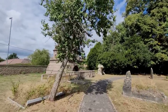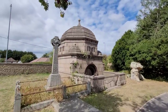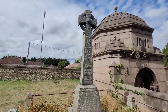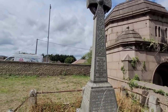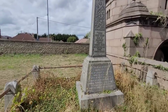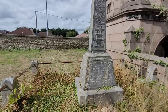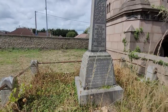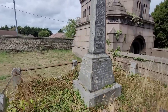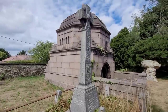Right, so I've just come down this pathway, and would you look at this beautiful mausoleum? It is huge. It's almost like a temple. Now I have a cross here just beside it. Thou wilt keep him in perfect peace, whose mind is stayed on thee. To the dear memory of Margaret, wife of John P. Stancombe, born July 1813 and died September 1886, and in loving memory of John Perkins Stancombe, who entered into rest 1899, aged 85. There's also in loving memory of Fanny P. Stancombe, 1905, aged 77.